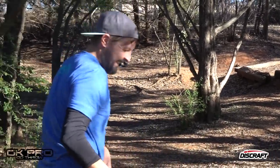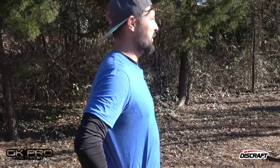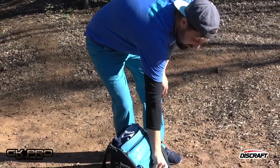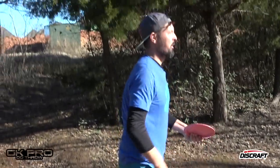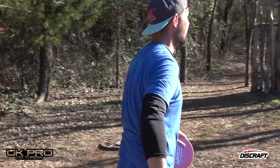So, I don't have a roller disc. So I think we're going to throw the Vulture here, and actually get it to turn over and hold a little bit and hit this gap. See if we can make it happen.